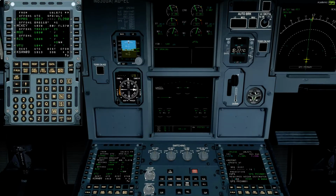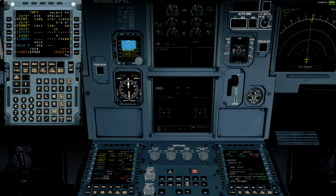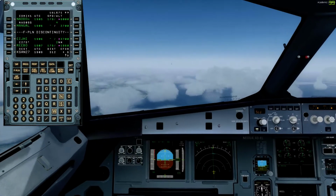Which means we need to update some stuff. Okay. Flight plan. Arrival. We want localizer 27 now. Sorry. COMIX 1, LAX still. Is there a VIAS? No VIAS. There is on my ForeFlight. That's okay though. All right. Go ahead and activate that.